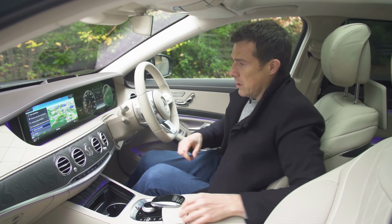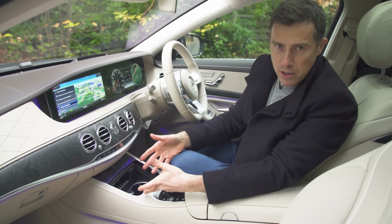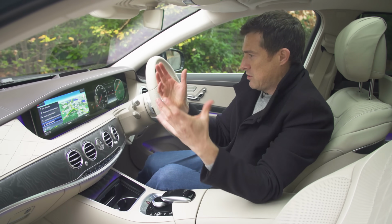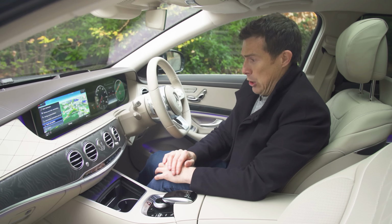You can also alter the LED lighting that you get shining through here and here. I've got it on purple at the moment, which is a bit burlesque, but you can also change it through a wide range of colours. I think there's 64 in total, so yeah, lots to choose from.